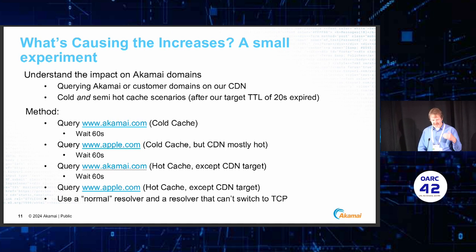So the idea was to do one www.akamai.com, one apple.com, and then repeat that after 60 seconds, because we have this 20-second TTL, so I want to make sure that at least some stuff goes out and asks, so I don't have the fully cached scenario. And one time with a normal resolver and one time with one where I artificially blocked outbound TCP. That's a similar behavior.